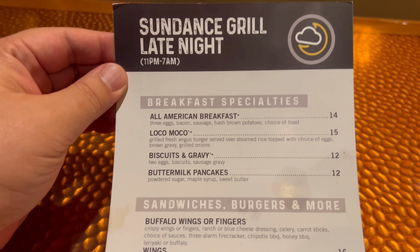Very compact, very concise. So not a lot of options here at the late night menu for the Sundance Grill. However, I think that's gonna allow me to just try everything today because you know how it goes in my videos. Every restaurant is a buffet if you're willing to pay. So I'm gonna go ahead and get my first little order in, and I'll see you in a little bit when they arrive.